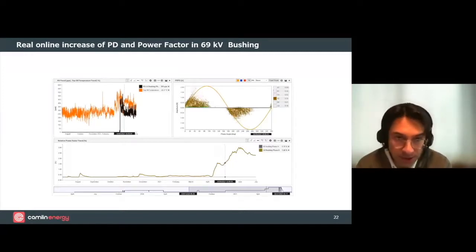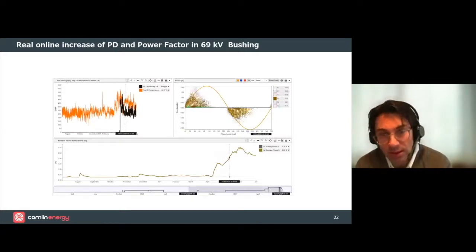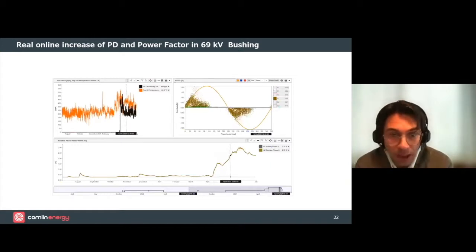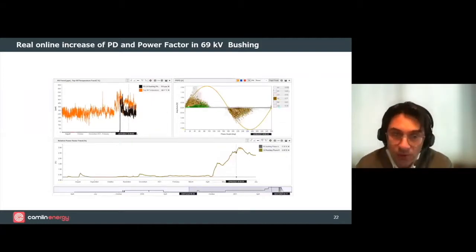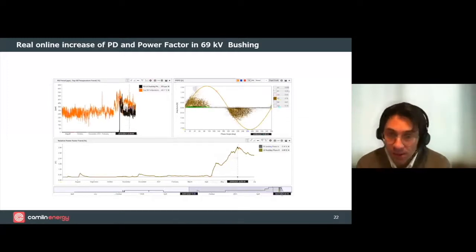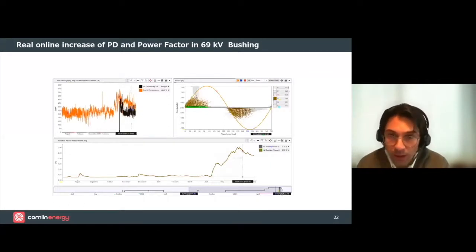And this is, in real time, what happened in the bushing, a 69 kilovolt bushing, before it was taken out of service. So we are typically used to see an increase of tan delta due to moisture, a linear increase. It is not the case when you have a partial discharge activity like this. Actually, it is the partial discharge activity in this case that is causing the losses of the bushing, and it is driving the tan delta to go up and down. It is not the opposite way around.